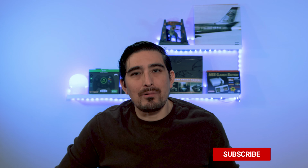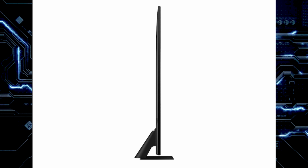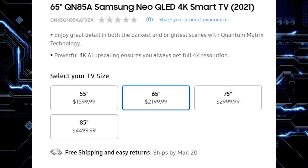Now let's look at the prices and release date for the QN85A. The release date for the QN85A is a little different than the QN90A. For the 55 inch and the 65 inch, you can get the TV by March 20th. For the 75 inch, you can get that by February 27th. And for the 85 inch, you can get it by March 6th. Now the prices are as follows. 55 inch on the QN85A is going to be $1,599.99 or $1,600. 65 inches is going to be $2,199.99, $2,200. 75 inches is going to be $2,999.99, $3,000, and the 85 inch is going to be $4,499.99 or $4,500.